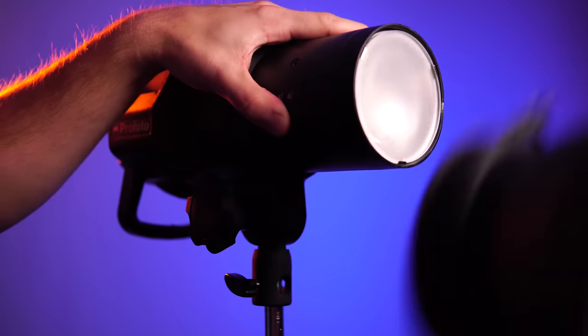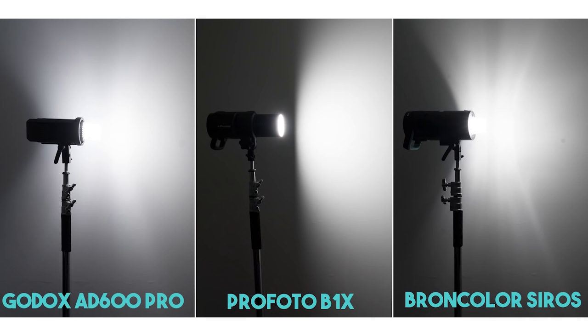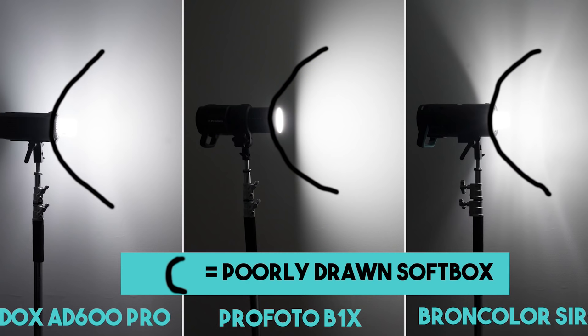And while it offers great protection, I still really criticize Profoto for that decision to recess that front bulb, because it's simply not omnidirectional. This means that the spread of light is not going to be as wide as the omnidirectional bulb offered by Broncolor and Godox. So the Broncolor and the Godox are going to be way more effective at distributing light to the outer walls of a modifier. Let's talk about the build quality of the Godox 8600 Pro.